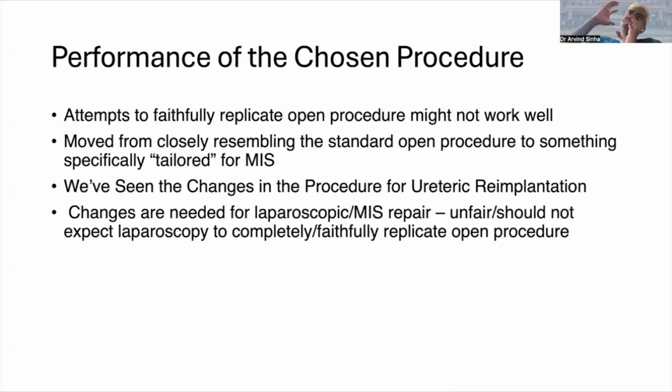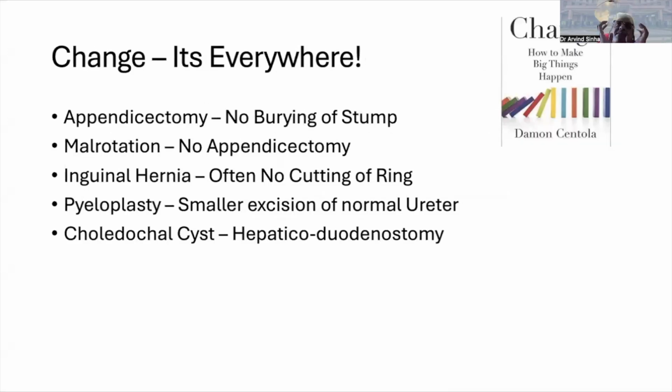So the choice of the procedure itself, we've seen how it is affected by the technique that we are using. The performance of the chosen procedure also depends on the technique that you use. Attempts to faithfully replicate open procedure might not work. And we've seen, as with robotic management of VUR, that it has moved from closely resembling the standard open procedure to something specifically tailored for MIS. We've seen the changes for ureteric reimplantation. And so we realize that changes are needed for laparoscopic or MIS repair, and it's unfair, and we should not expect laparoscopy to completely or faithfully replicate open procedures, right? And this change is not an isolated incident; it's everywhere.